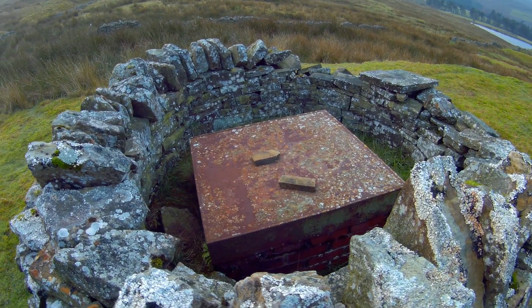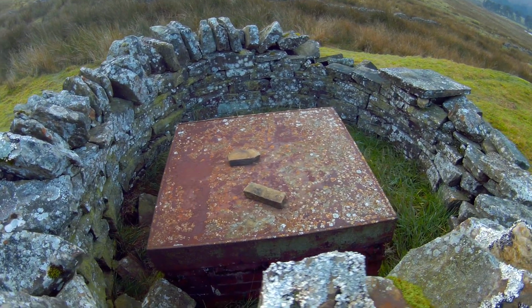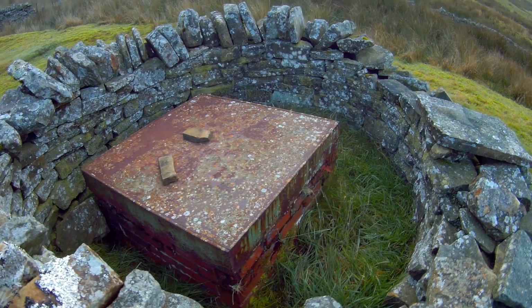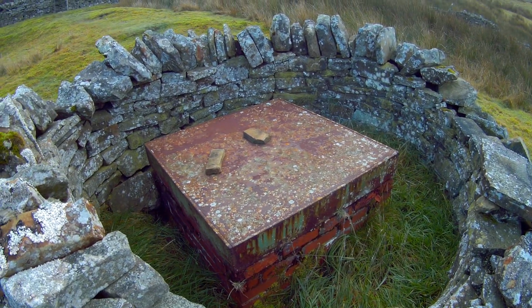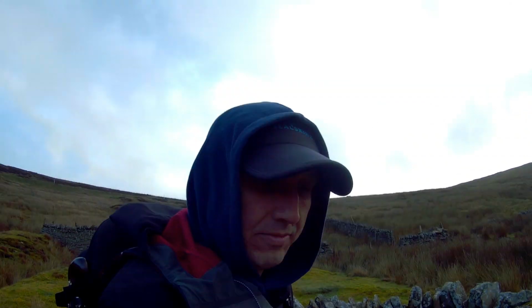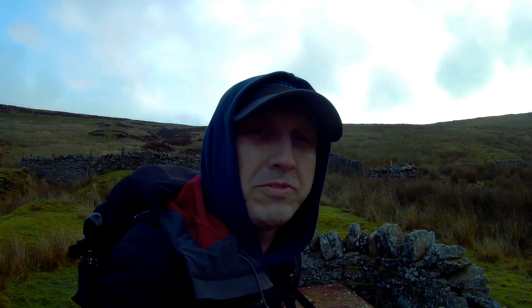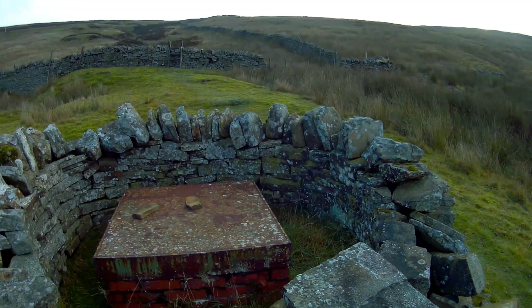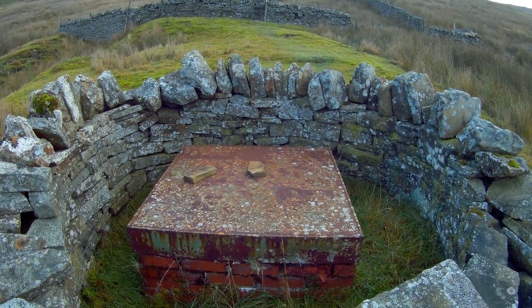So we've come to our first of the mine shafts, one of many that we'll see today. I'm not exactly sure what shaft this is. There's a shaft not too far away from here called Nopley Shaft. I'm not sure if this is Nopley Shaft. I thought it was a bit further down the hill, to be honest. But still very cool.